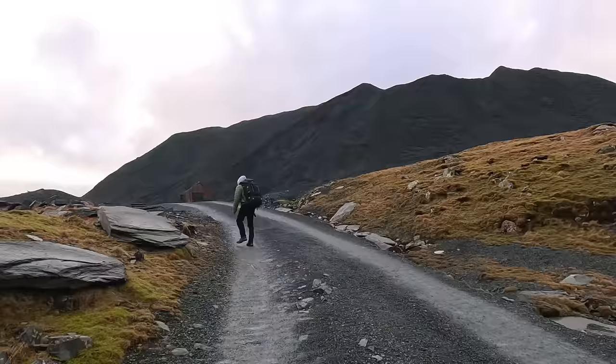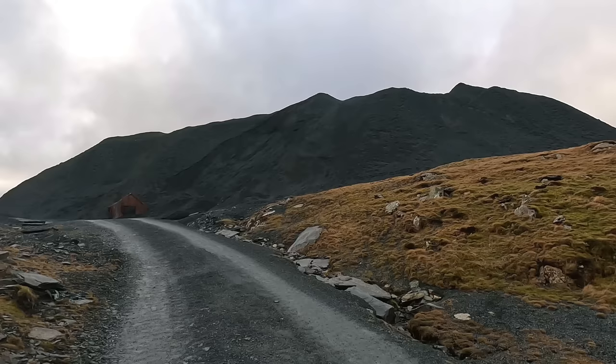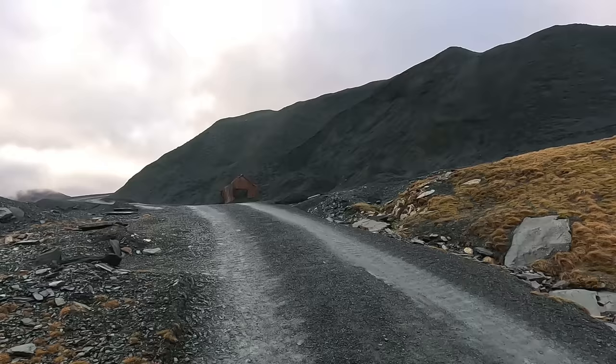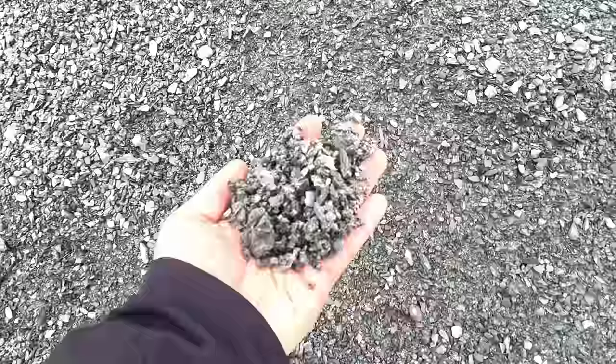Right, so we've hit the quarry. I think that's a tailings pile. There's an old metal hut or shed there. Yeah, this is just very fine pieces of slate. Tons upon tons of them.